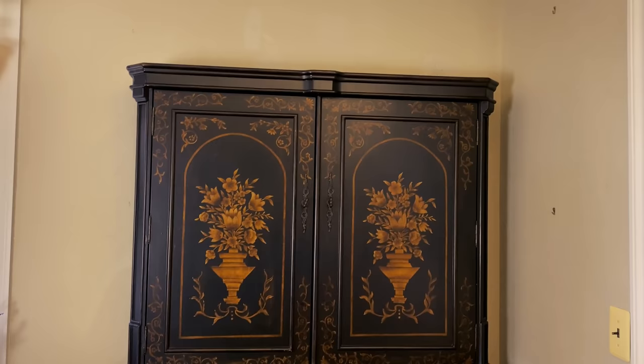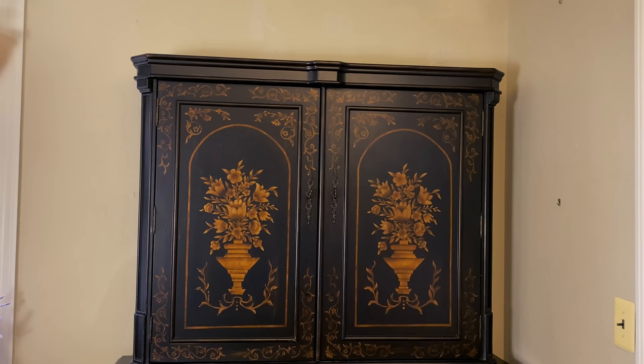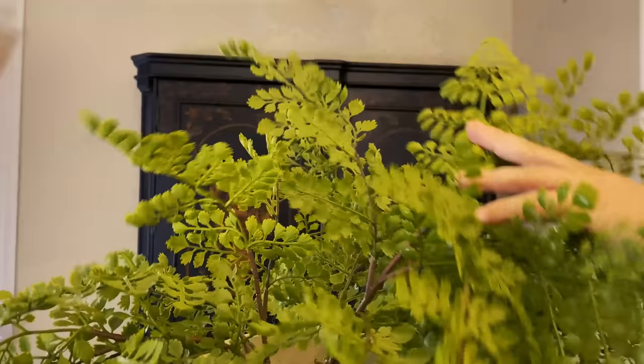So we're going to start up at the top of the hutch with our decorating today. I'm going to place this potted plant that was purchased from Target on one side, up at top, and this is so nice. It feels so real.